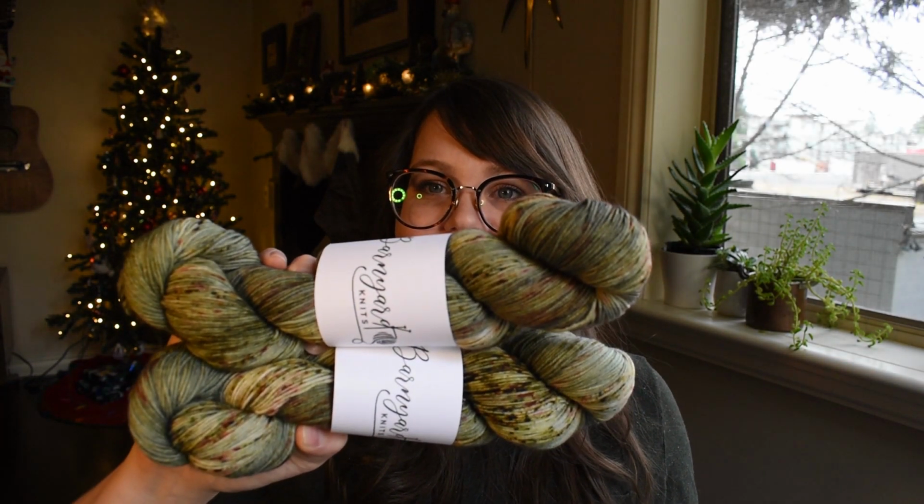And then what else? Oh yes. I accidentally purchased some yarn, and I say by accident because I truly do not remember doing it. I got some yarn from Barnyard Knits. So I got these.